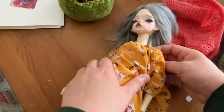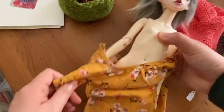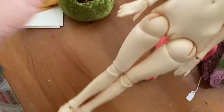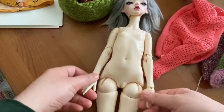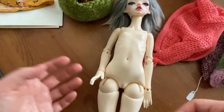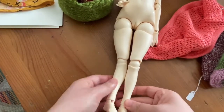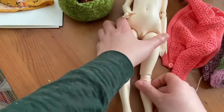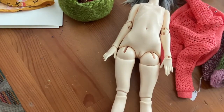You can see the dress that I made her. I'm going to actually get her Christmas sweater on. And you can see this is the Doll Chateau K Body 18. I like it a lot because I really like the sculpting on the body, and I like small busted dolls. She tends to have shorter proportions, so you can see her legs are definitely shorter than most BJDs that tend to have elongated proportions. So I really like this look on her.